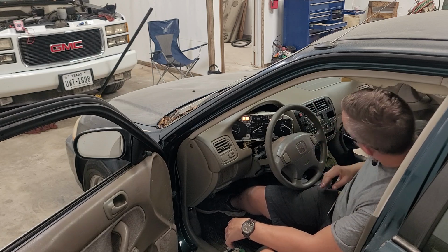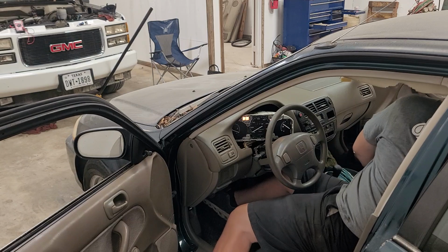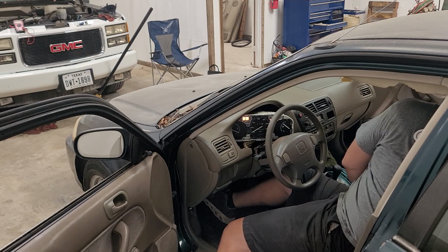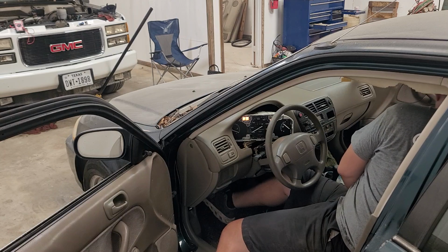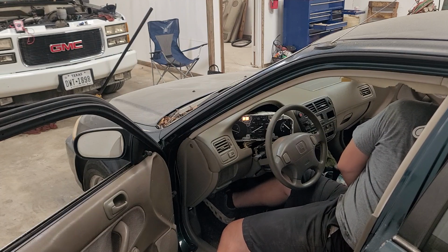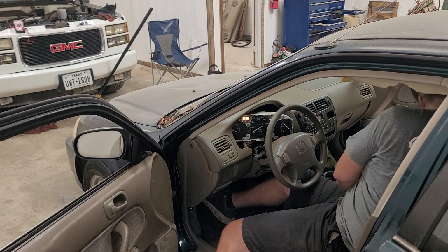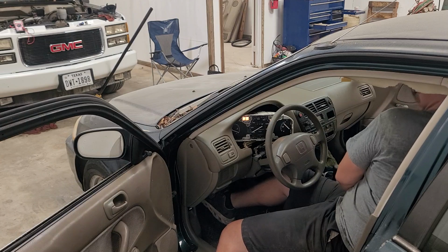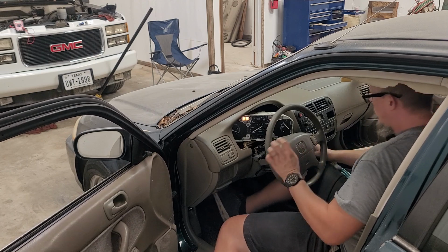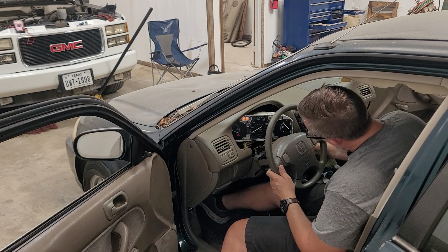I'm going to start this car just so I don't kill the battery. So let's plug in the fuel pump. Get her plugged back in. I do not have a charger here. We'll see that. I'm kind of struggling to get that plugged in. Yep. She did.